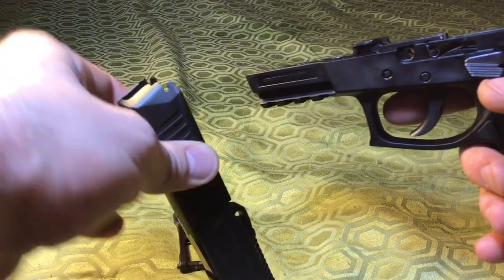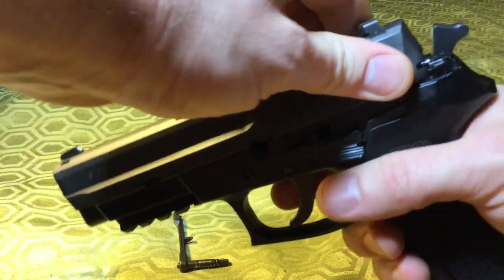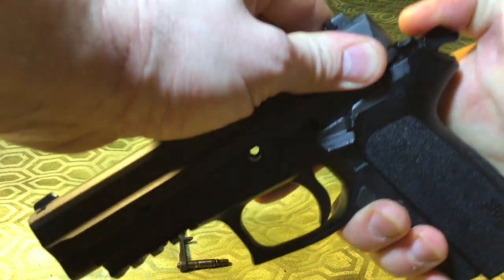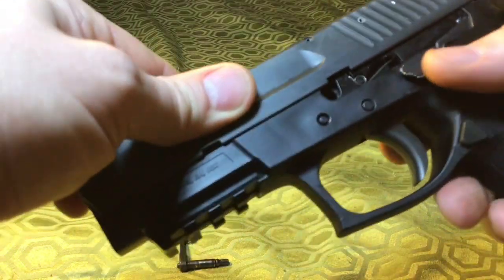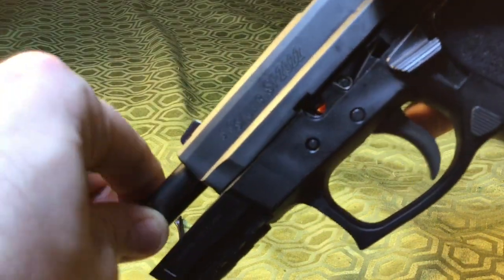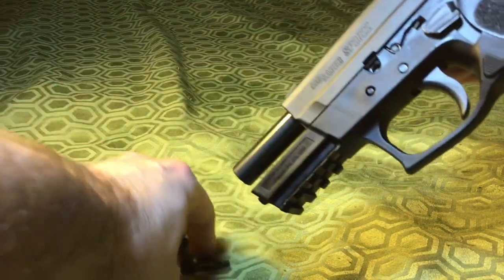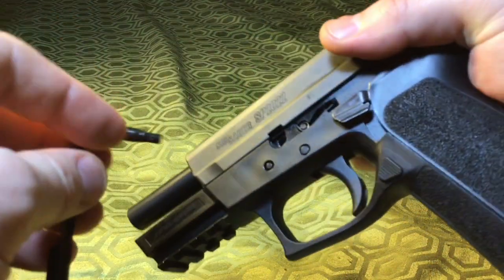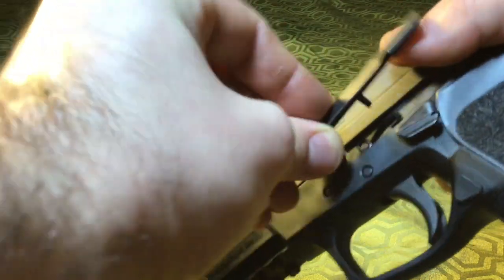So putting the slide back on, you just put it on the guide rails here, and it's easier if you push the hammer back like that. Get it all the way back. You have to make sure, as this slide goes back, that the barrel stays up front like that. And you want to pull the slide as far back as you can and perfectly align the notch. So here's the slide stop pin here.